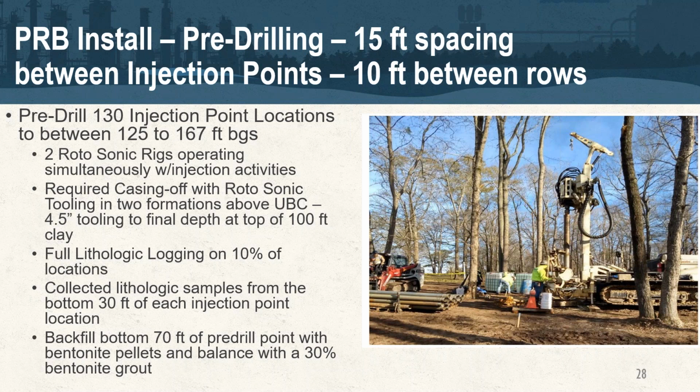And then once we were at the bottom of the borehole, using the rotosonic tooling, we would backfill the bottom 70 feet of the pre-drilled point with pelletized bentonite, and then as we're extracting the tooling, from 70 foot and up, we would backfill the borehole with a 30% bentonite grout. And you're looking at a photo of one of the rotosonic rigs on a pre-drill location. Go ahead, Mike.